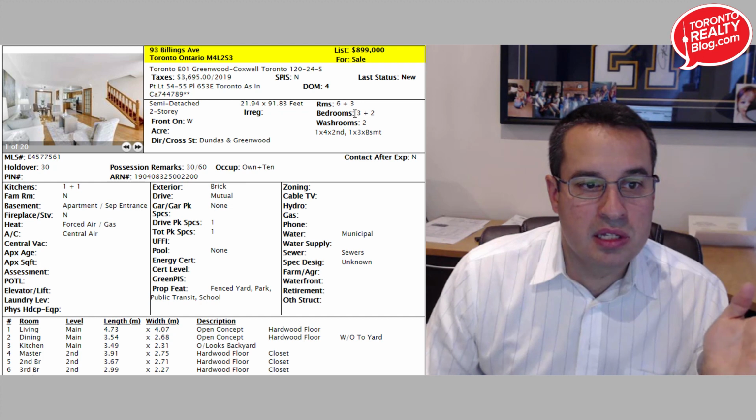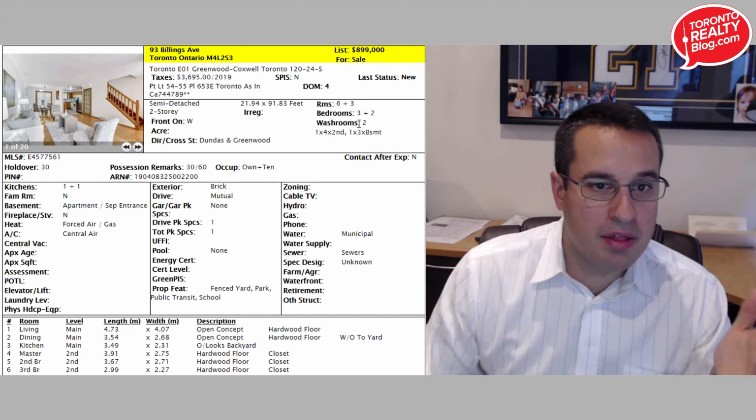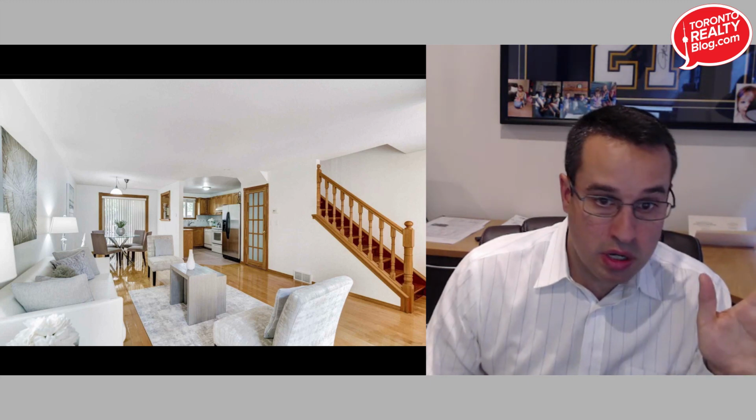And the house, as I said, 3-bed, semi, basement apartment, and then you got 1 bath, and you've got the other bathroom in the basement. So this one is open concept at least, right? So in terms of this staging, the house is not nearly as nice as the staging, but this too needs work.